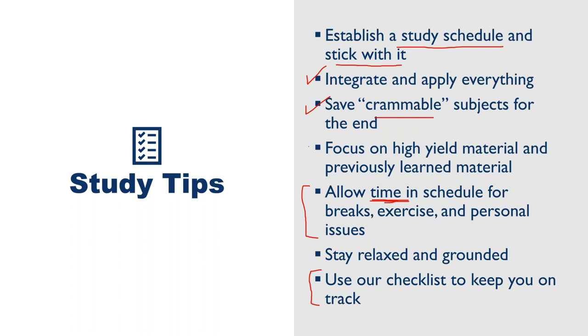The other piece of advice is basically to focus on what you learned in medical school first. That was high yield, reinforced by high-yield resources like First Aid, before you learn something completely new. And then, as I mentioned, you've got to stay relaxed. You've got to keep the long view in mind, in order to get the best results. So I'm going to pause there.